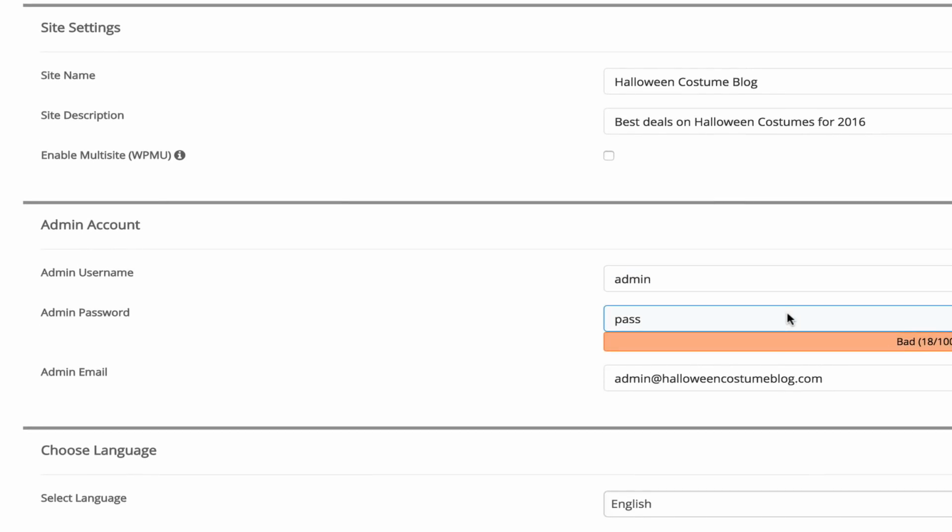Okay, now, this is very, very, very important here. Your admin username and password. Obviously, you do not, and I repeat, you do not want to use admin and pass. That's too easy. You want to make this very difficult. So we're going to call this Costume Blog. And then we're going to use the password generator to generate something strong.